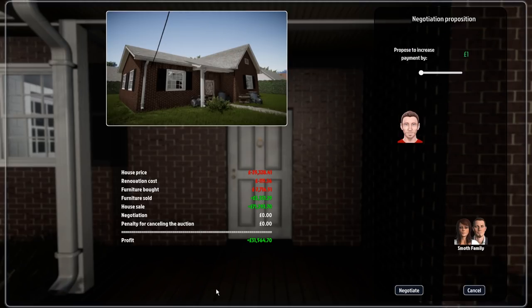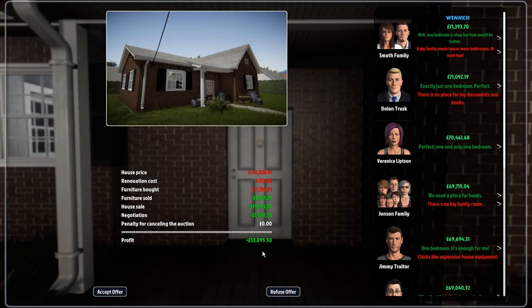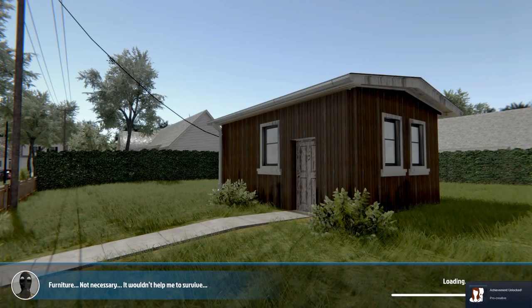We're going to negotiate that offer, and we will say, I want an extra grand and a half. Negotiate, and offer is too low. Please sell it to me. Yeah, we accept. And they're going to do that. So the house is going to sell for 71,393.70 generic units of currency without negotiation on top there. Total profit, 33,095,050 generic units of currency, monies, cash monies. Accept offer, and there we go.